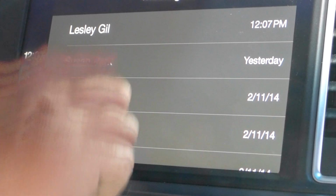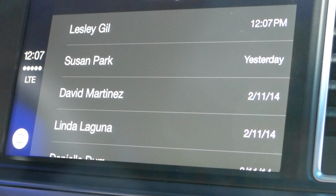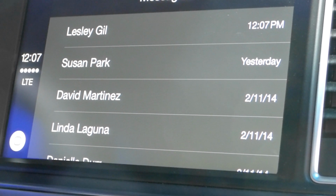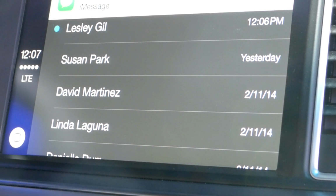Right. So as we look through our messages application, we see all of our past conversations, but we don't see the body of the message, because it's not right to be sitting there reading text messages while you're driving down the road. Siri is the one who reads them to you.